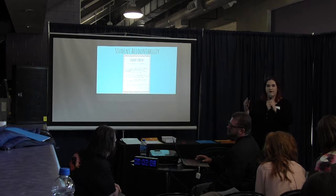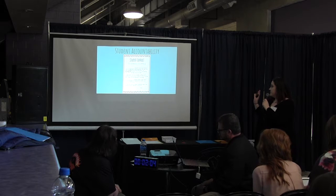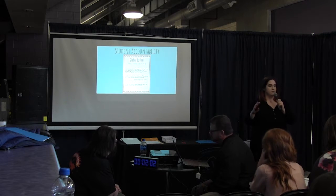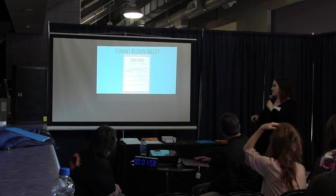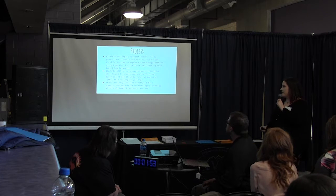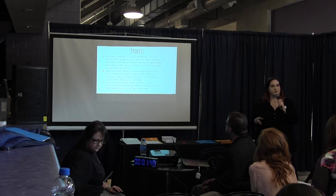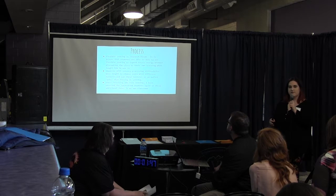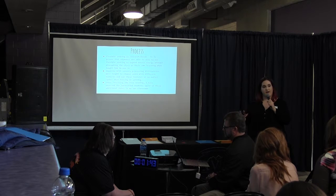Okay, and then this is an example of the student contract that every one of them signed. We talked about it, we read it in class, and they all agreed to all of the rules and consequences before being able to use the flexible seating. Okay, and flexible seating is research-based. It's proven that students with excess energy or any sort of emotional or behavioral needs can be taught to use flexible seating in a way to get that out.